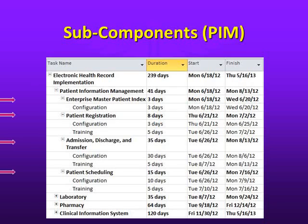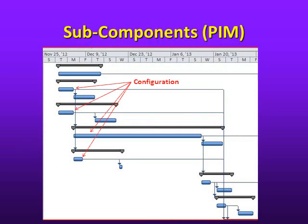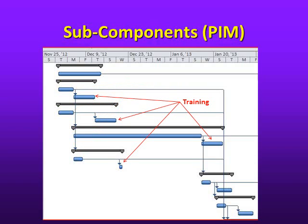Each major plan component consists of various subcomponents. Each subcomponent has a configuration schedule and may or may not include a training schedule. Configuration and training tasks are assigned a start date in MS Project, and a subsequent expected end date is assigned based on the length of time each task requires to complete. Configuration and training tasks, when required, are automatically placed into a Gantt chart. This allows easy visualization of task sequences and their scheduled time to completion.